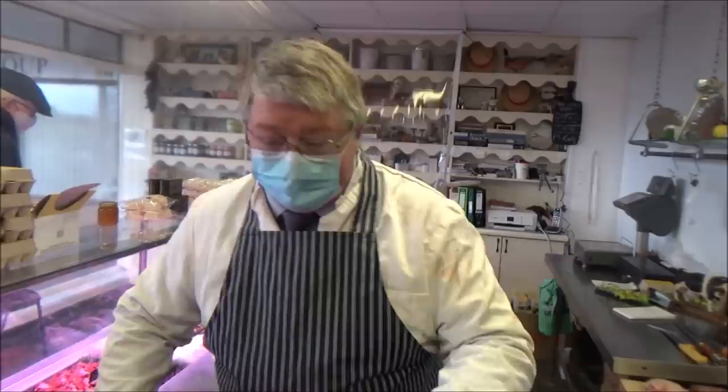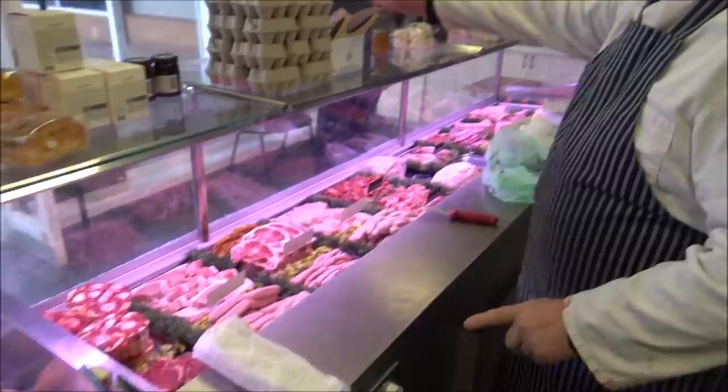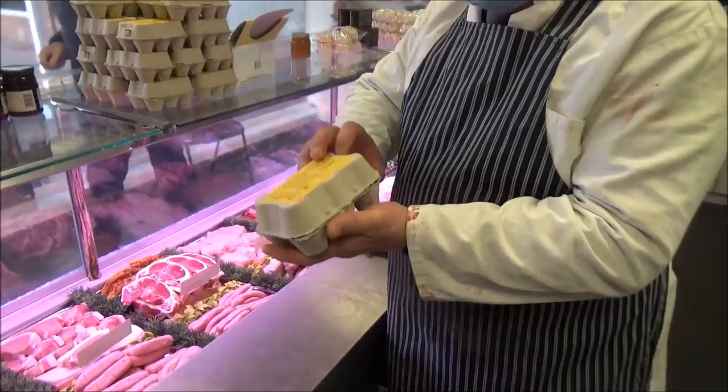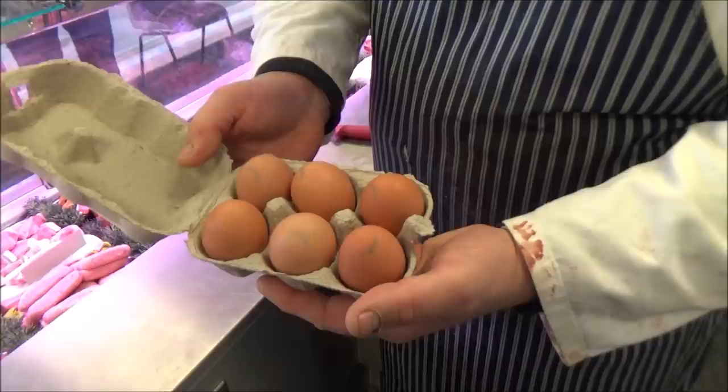You carry on. Right, so we've got my sausages. So, bacon, eggs, what do you want? Right, we'll do eggs. These come from Dursley, not very far up the road. Free range eggs. Lovely. Sometimes we have our own, but ours aren't laying. Oh, beauties, look at those. They'll be going down well. Have we got half a dozen or a dozen? Half a dozen will be fine.